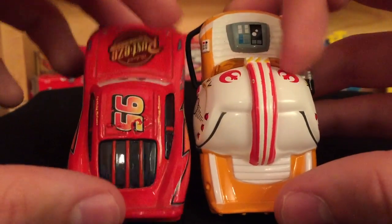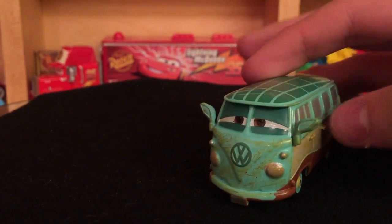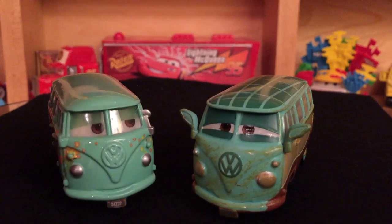And the helmet is all metal, except for the little visor here, which is plastic and covers the eyes. Now let's check out Fillmore as Yoda, which I feel is the perfect character. It seems like Yoda's wise, and Fillmore's pretty wise as well, and I really like him.